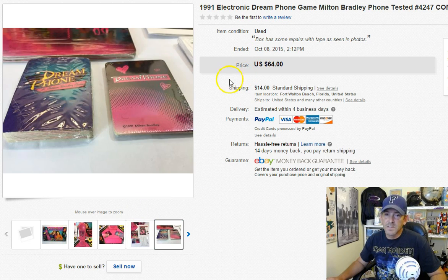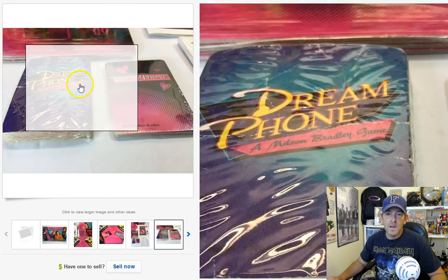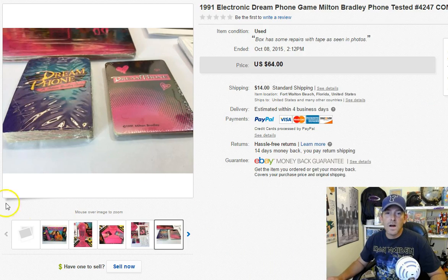Don't oversell on stuff like this, guys, or it's going to burn you, even if it's really, really cool. I could have gotten more money if I would have really pumped it up to say this thing is like new, when it's not. So just be honest in your listings.